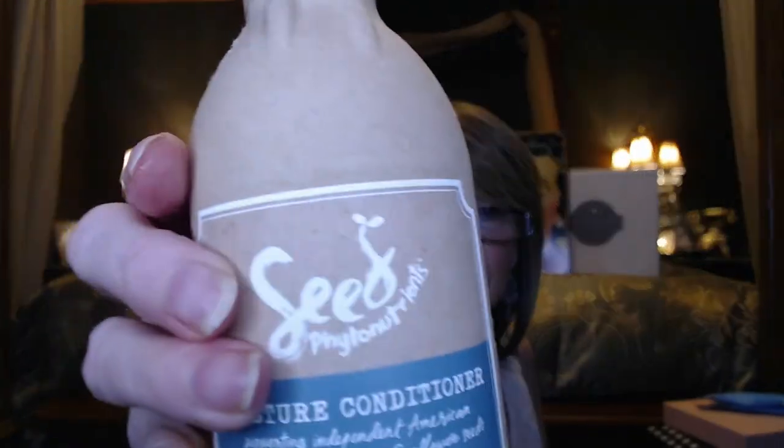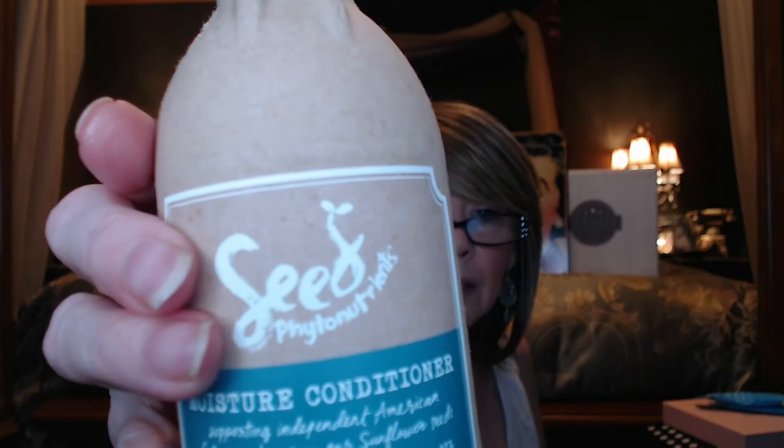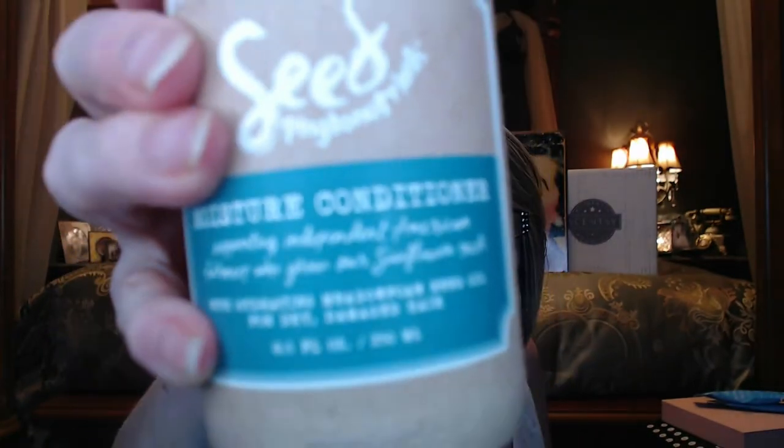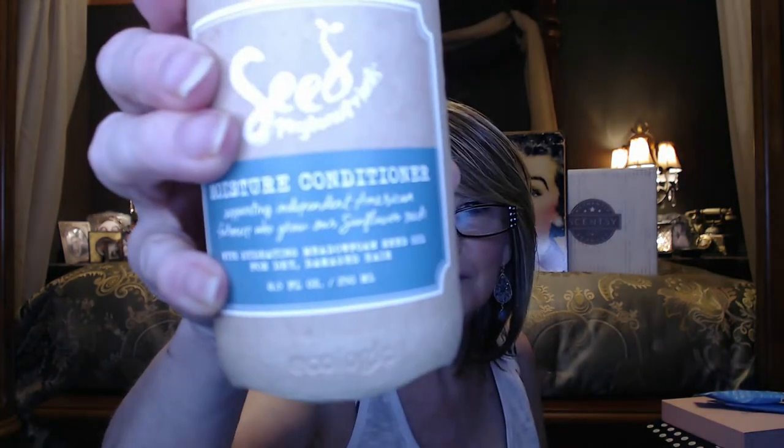All right, so let's try to go in sequence here. It looks like they're starting off with this big thing here. Actually, it's not as heavy as I thought it was going to be. So it's called Seed Moisture Conditioner. I don't think it's going to focus. So let's see what it says.